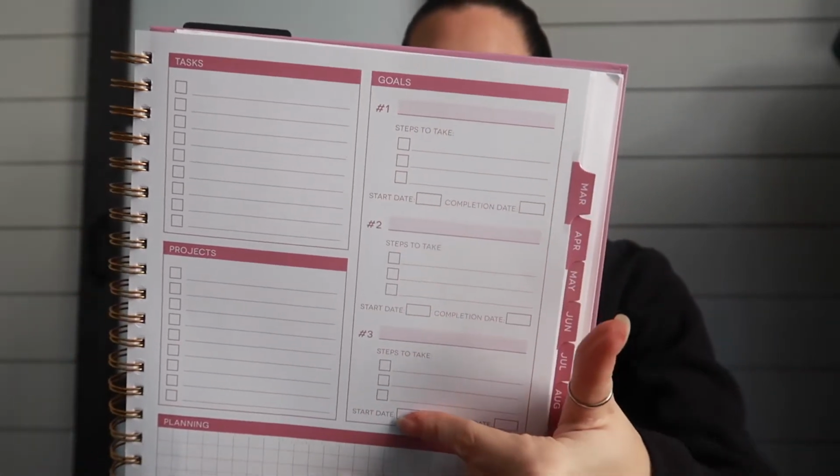There's a goal section, so you write this out every month. Whatever you want your goal to be for that month, you put your goal, and then you put the steps you're going to do to help you reach that goal. So if you have a huge goal for the end of the year, break it up into each month into smaller goals. That will be a lot more helpful for you guys.